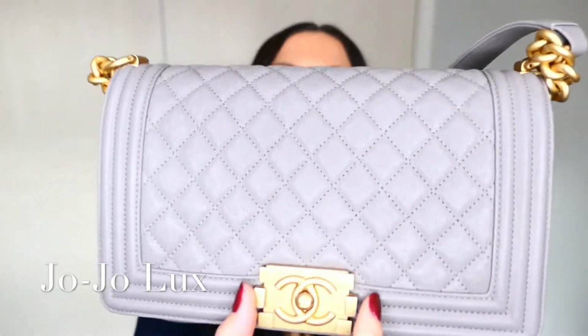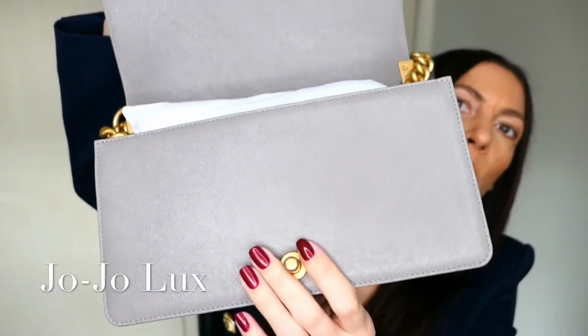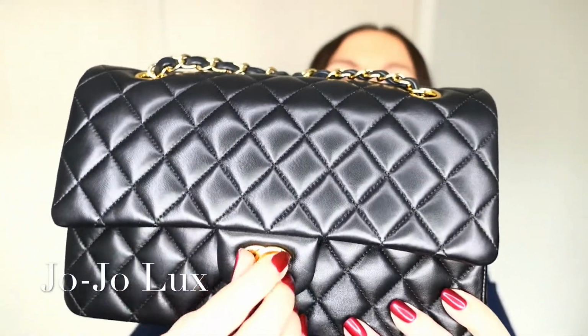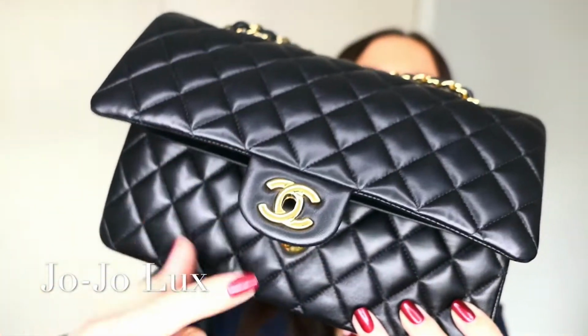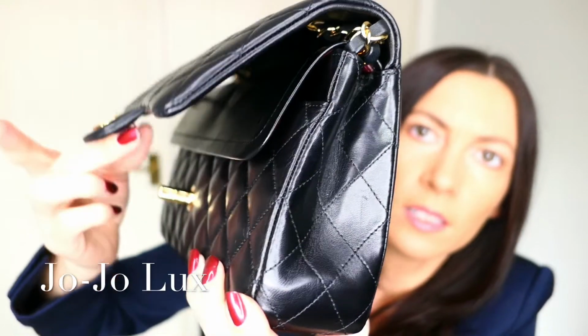Now in terms of how they open and close, the clasp is completely different. On the boy bag you squeeze that together and then that opens, and then there's a little knob bit that just grips in there. See the mechanism. On the medium large bag you've got the classic CC turn clasp. To open the bag you turn it like that and then it comes through. There's nothing else gripping it, it's just turning that knob sideways to grip. You can see it makes that little noise as it is secure.